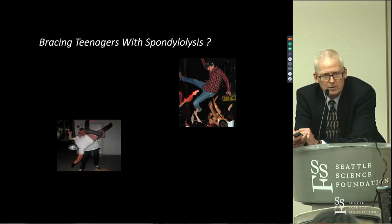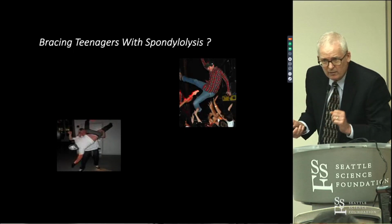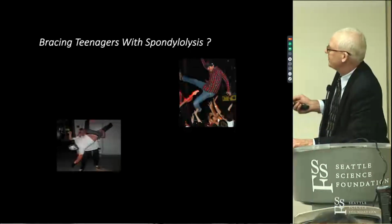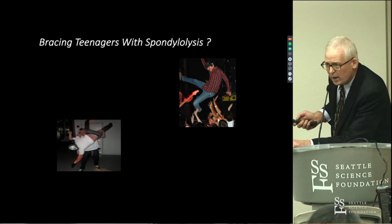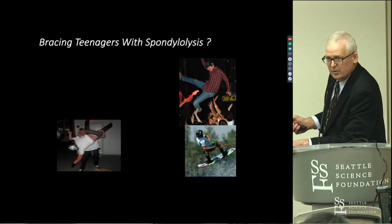They don't have a lumbar strain. If they're 4, they either have chronic constipation or leukemia. And this is why I brace teenagers, because this is what they do with spondylolysis.